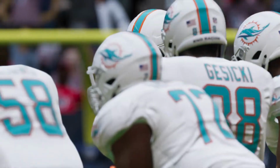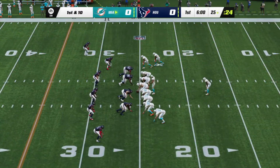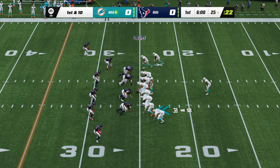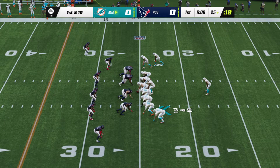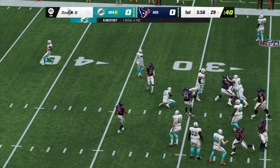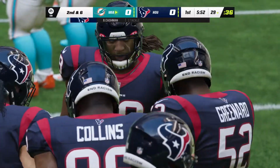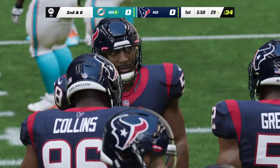His numbers weren't terrific, only 2,600 yards and 16 touchdowns against 10 interceptions, but he also overcame fractured ribs early in the season to return and play well down the stretch. And don't forget, when he did come back, he led Miami to 6 straight wins, which kept them in the playoff race. 4 yards the result on the first play from scrimmage.